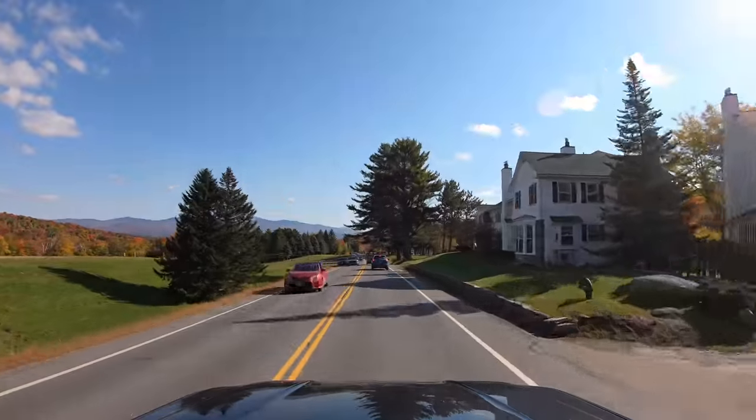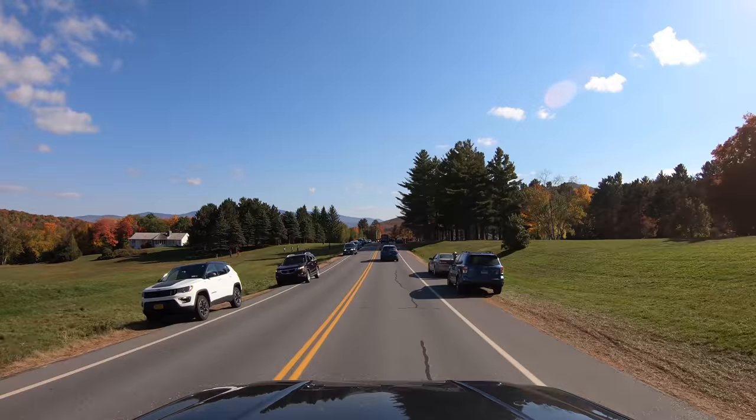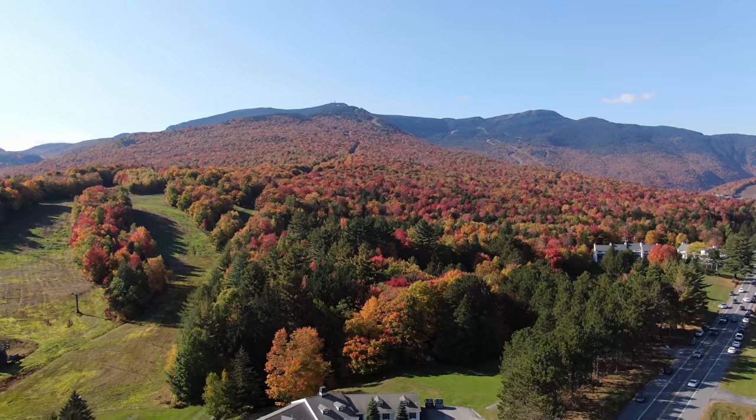Oh yeah, this is that spot where all the people were taking pictures yesterday. Leaf peeping, I believe, is the correct term. So let's park real quick and fly the drone.